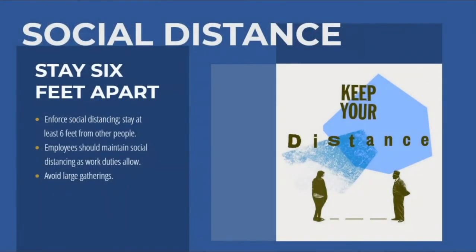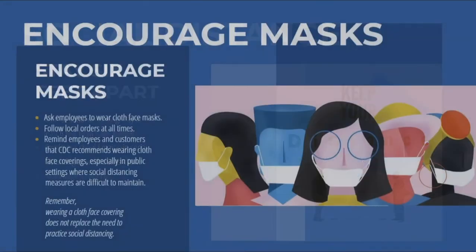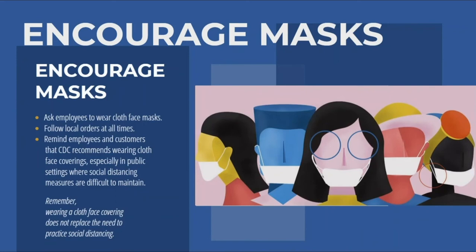Stay at least 6 feet from other people whenever possible. Employees should be able to maintain physical distancing as work duties permit, and large gatherings should be avoided. Stay informed regarding restriction updates from all levels of federal, state, or local guidance to ensure that gatherings do not exceed current limitations. Encourage employees to wear a cloth face mask, following local orders at all times. Remind employees and customers that CDC recommends wearing cloth face coverings in public settings where other social distancing measures are difficult to maintain, and especially in areas of significant community-based transmission. Wearing a cloth face covering, however, does not replace the need to practice social distancing.